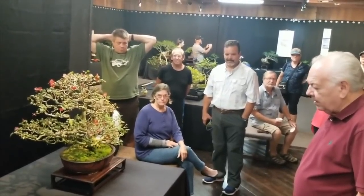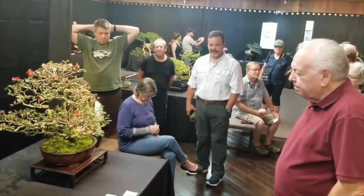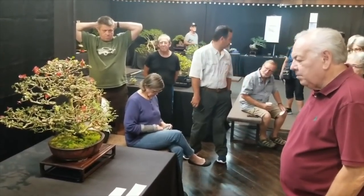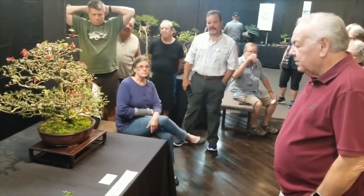This is a clump style, coolie hat. Probably one of the best ones I've ever seen. In bonsai, you don't see many. You don't see them that old very often. But the tree has everything.